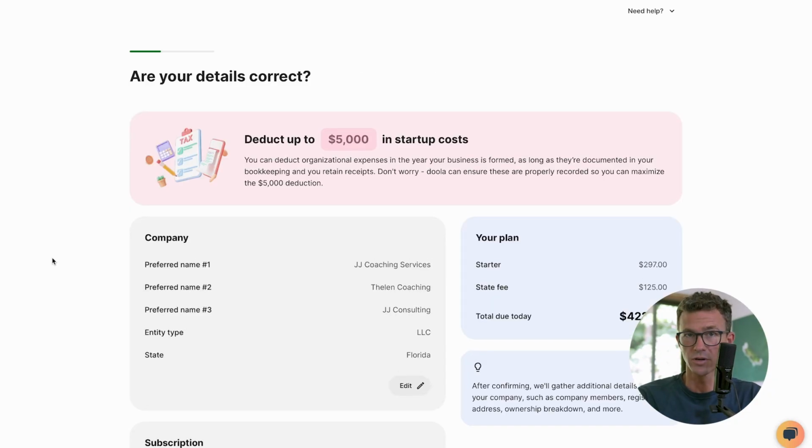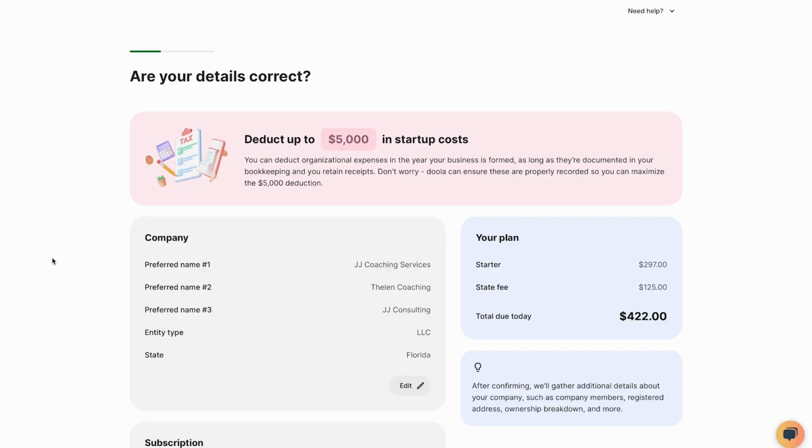Here we have a summary of our order, the 3 company name options, your plan plus the state fee for a total of $422 if forming in Florida.